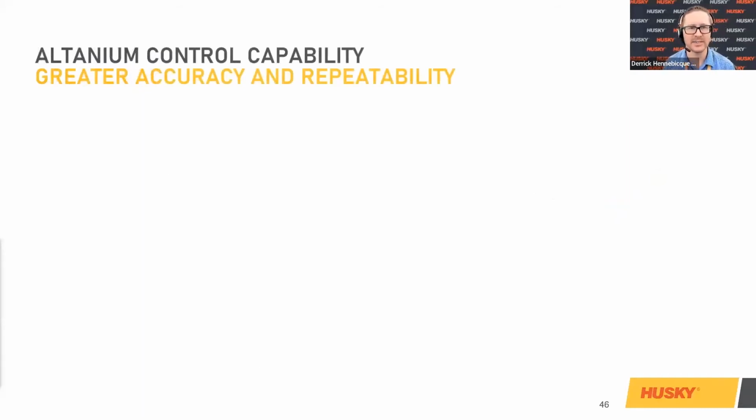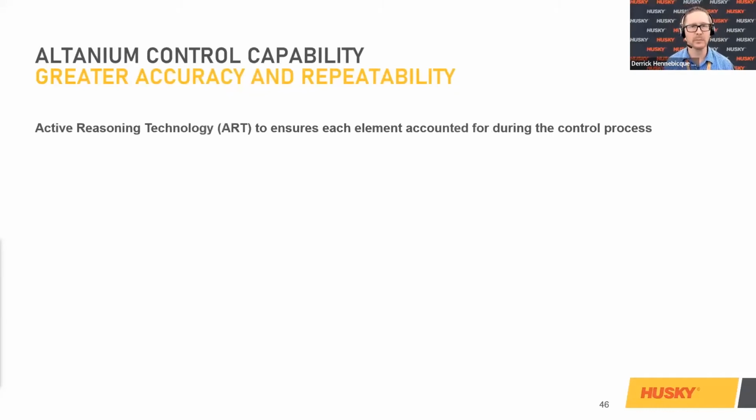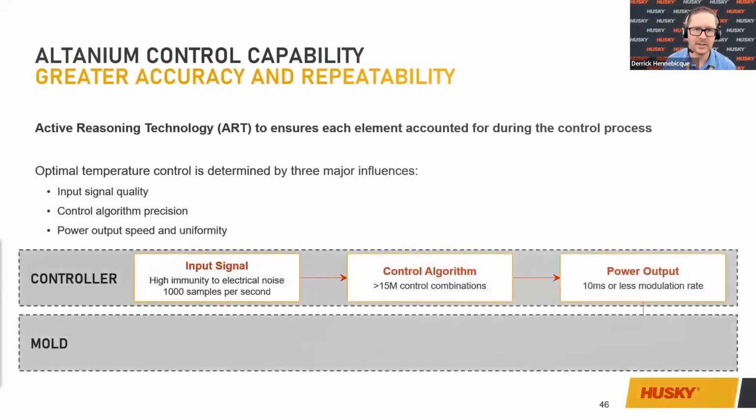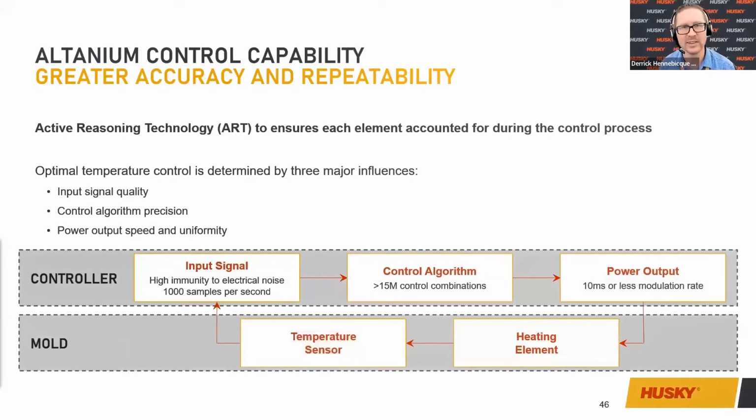Temperature control provides a significant influence to the operation of a hot runner for successful medical molding. Our ALTANIUM controllers employ ART, or active reasoning technology, to account for each element of the control process. This is because temperature control is determined by input signal quality, control algorithm precision, and power output speed and uniformity. This is a continuous loop process which constantly communicates between the controller and the mold to ensure extremely accurate temperature control.